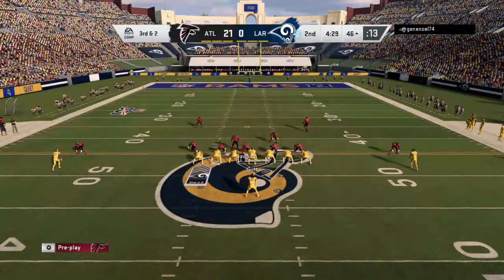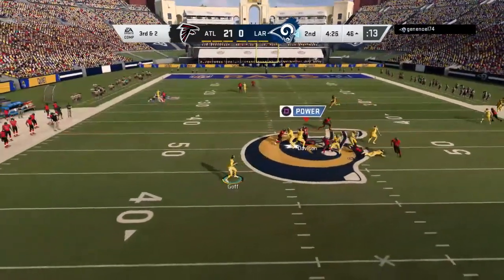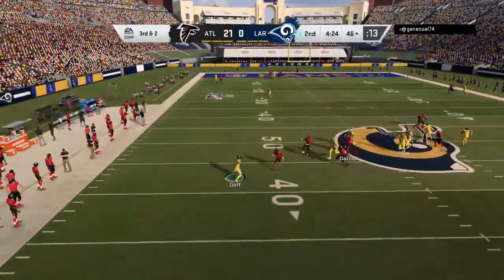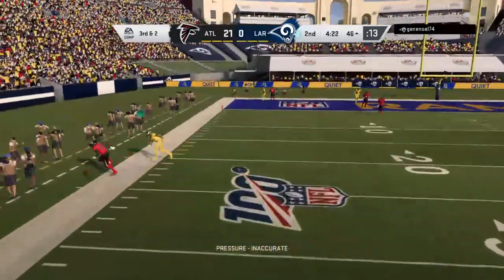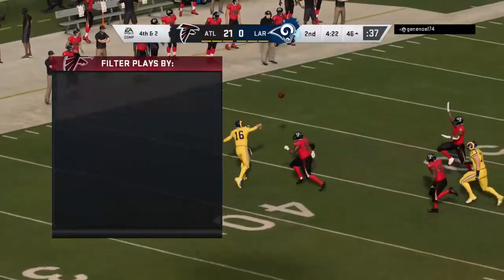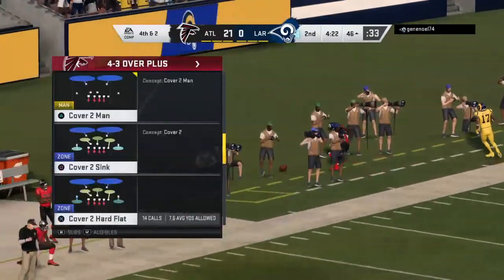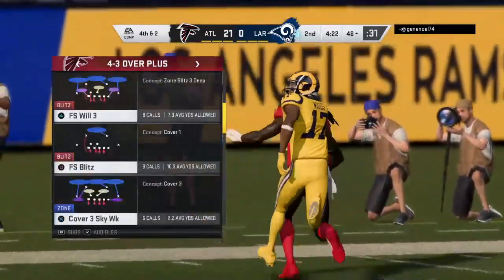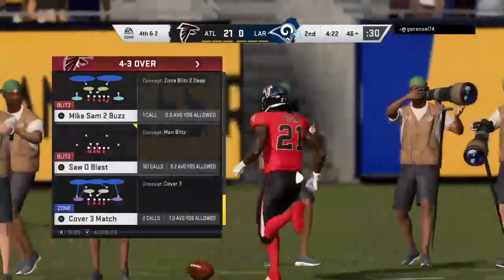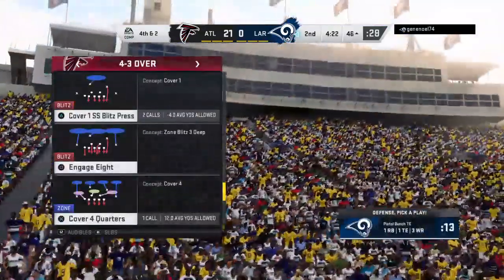3rd and 2, Goff. And that will be incomplete. It was Desmond Trufant right there, step for step in coverage. I tell you, Brandon, this defense is playing with some confidence. Haven't allowed a point yet. Flying to the football. I'm telling you, it's almost 11 to the ball on every snap. Another nice job there to force an incompletion.